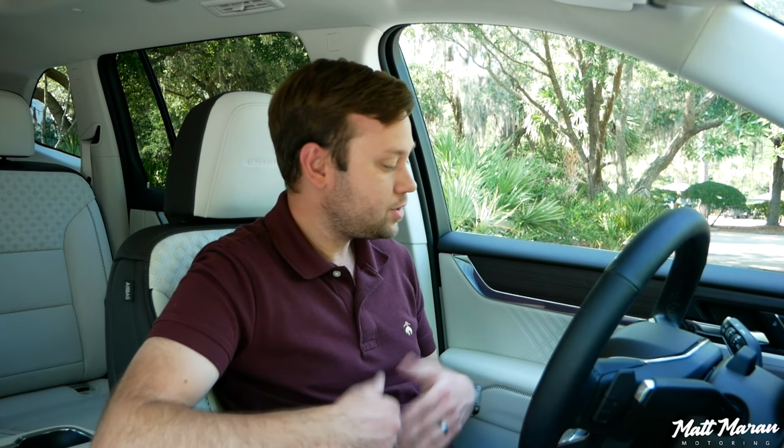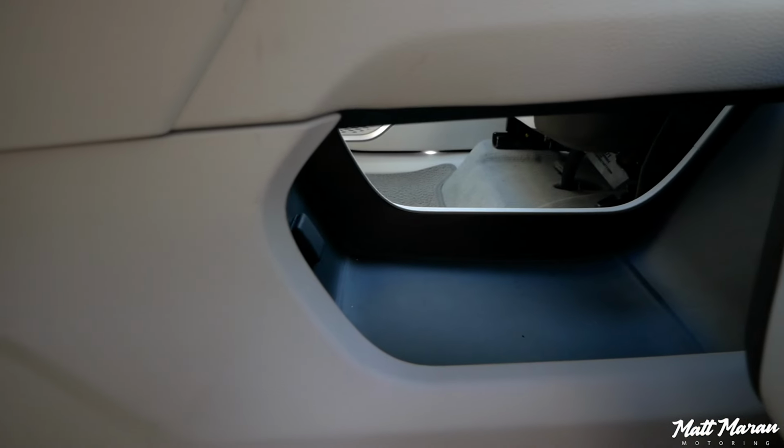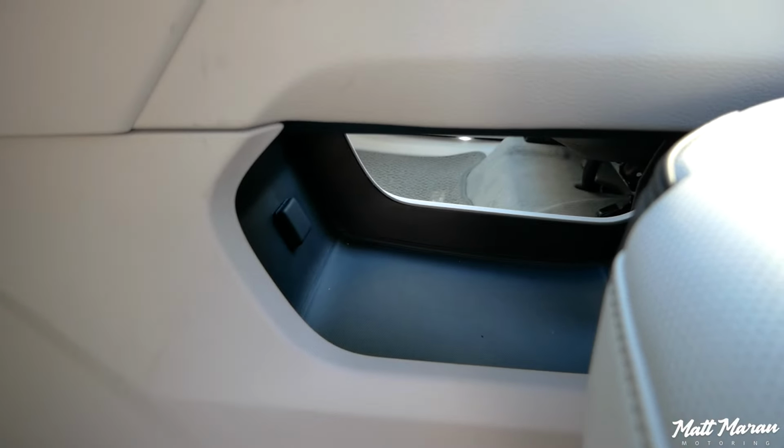Moving on to storage spaces here in the Acadia. They did a pretty good job with that. So you have nice large pockets in the doors with a bottle holder. In the middle here, in the bottom, you first have this very large area, and it's nice you also have a power outlet there that's really only accessible probably on the passenger side because it's a little bit of a reach.